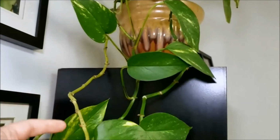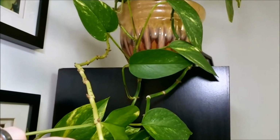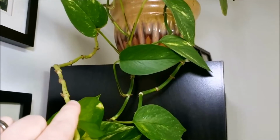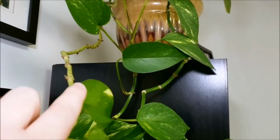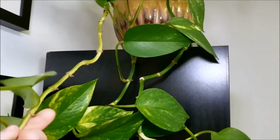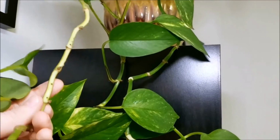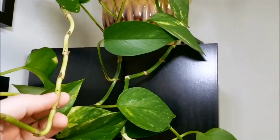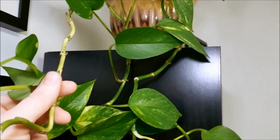In nature, the way this plant grows is it'll grow along the ground until it hits a tree, and then these aerial roots will start to grip the trees and climb up the tree. But that also makes it really easy to propagate because you've already got roots growing on the vine. So basically I could take a cutting right behind one of these nodes, stick it in water, and it'll start to produce roots. So that's what we're going to do.